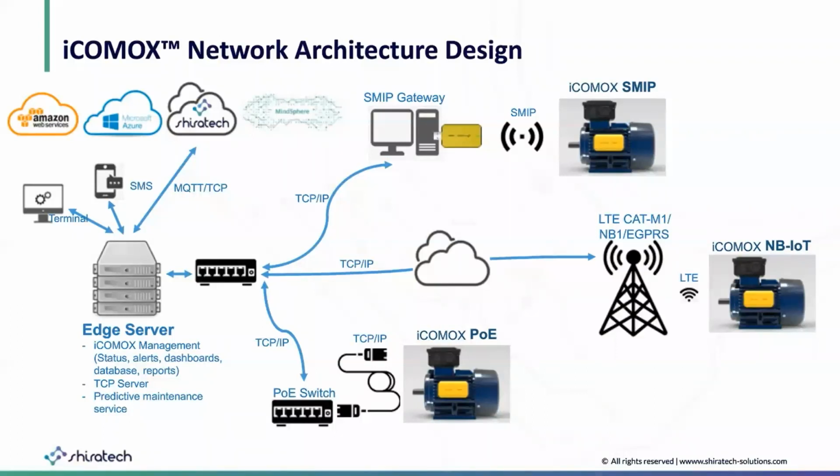Icomox PoE is connected to Ethernet switch with PoE functionality to draw power and gain access to the LAN. The connection can be done with Cat5 or above Ethernet cable with length of up to 100 meters. The local edge server acts as a gateway to the cloud platform. It can also run some of the services and analytics to provide near real-time monitoring capabilities.